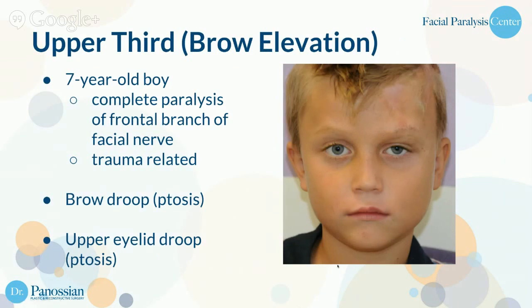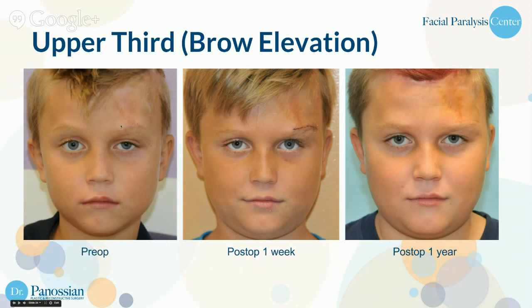Now, if we get into the late phase, now we're talking about a more permanent type of reconstruction, and again, we divide the reconstruction into thirds of the face. Here we see a young boy, 7 years old, hit by a car, who has complete paralysis of one of the branches, which gives functionality to the brow muscle, or the frontalis muscle, to help elevate the eyebrow. As you can see, his eyebrow has fallen, and it's given extra weight to the upper eyelid, and this has resulted in ptosis of not only the brow, but of the upper eyelid itself. So for this young boy, we perform what's called a brow pexy, or an elevation of the brow through a previous scar that he had in the eyebrow region. And we essentially excise the ellipse of skin and anchor the soft tissues higher up so that it opens the eye better. And here we are at 1 week post-op, and again at 1 year post-op, the results are sustained throughout.